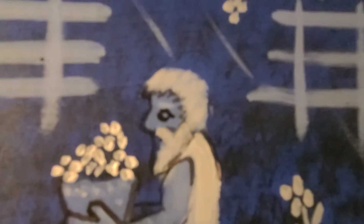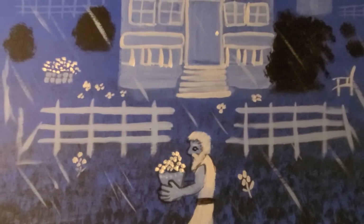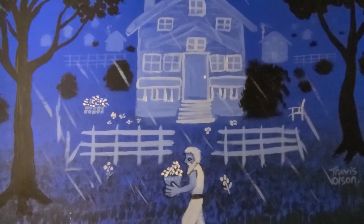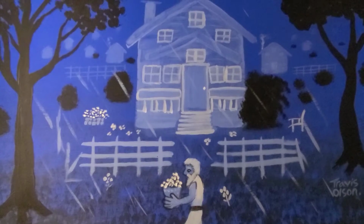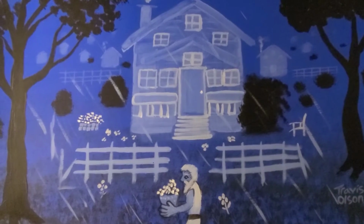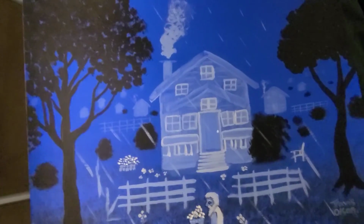His face, it's almost like a video game. Even though I wasn't thinking about video games when I painted this. I was just thinking about rain, a nice, cute, pleasant neighborhood is what I was thinking about. And a place that I'd like to go and visit in my dreams.